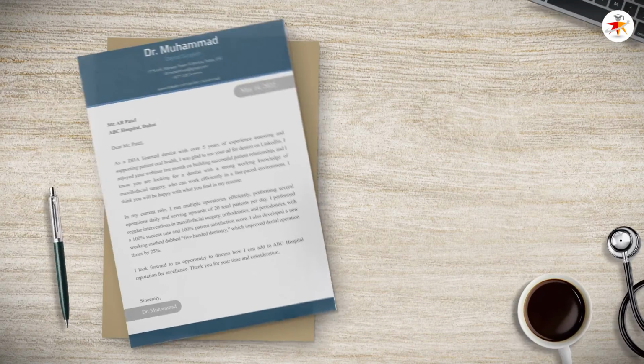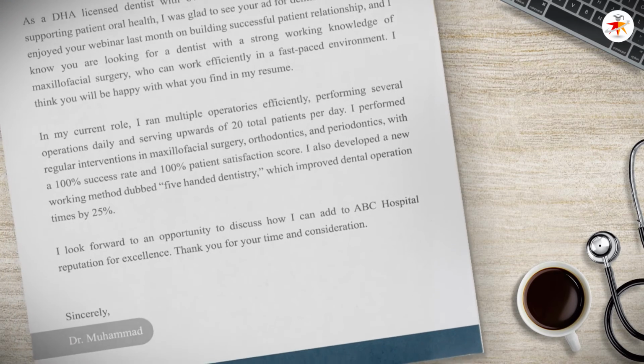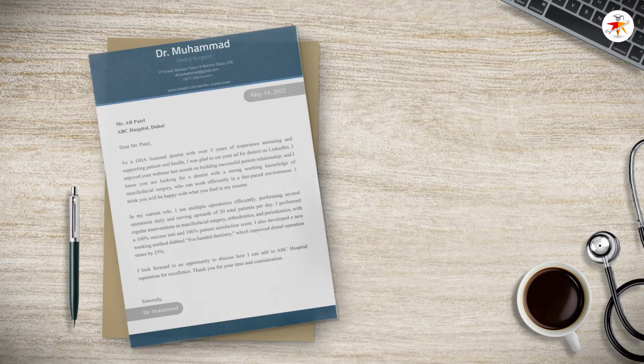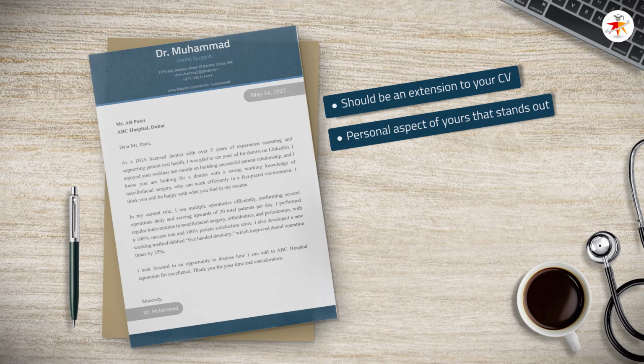A cover letter is a very important tool for telling a prospective employer why you are the best choice for this job. Instead of portraying the same information that you might have defined in your CV, a cover letter should be an extension to your CV that should focus on the things that might catch the eye of your prospective employer. It should bring a personal aspect of yours and introduce you as a healthcare professional and what you will bring to their health facility that will stand out.